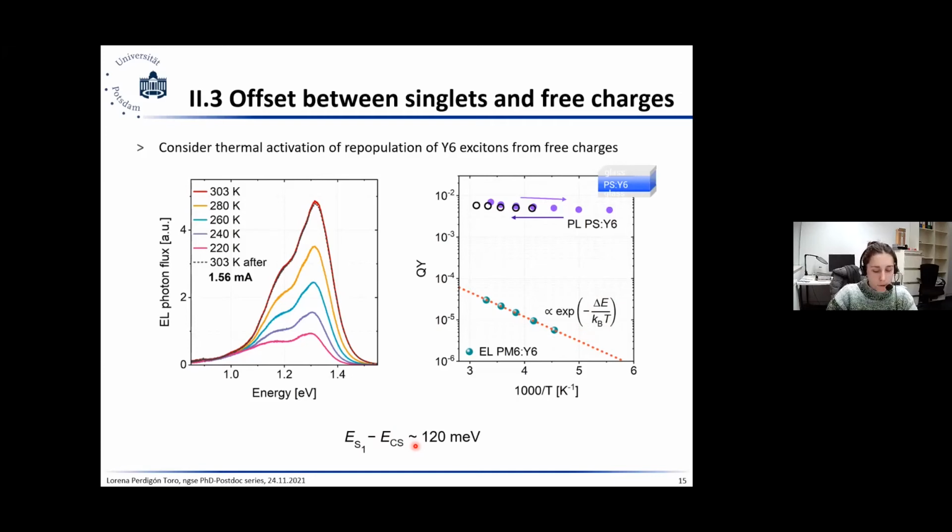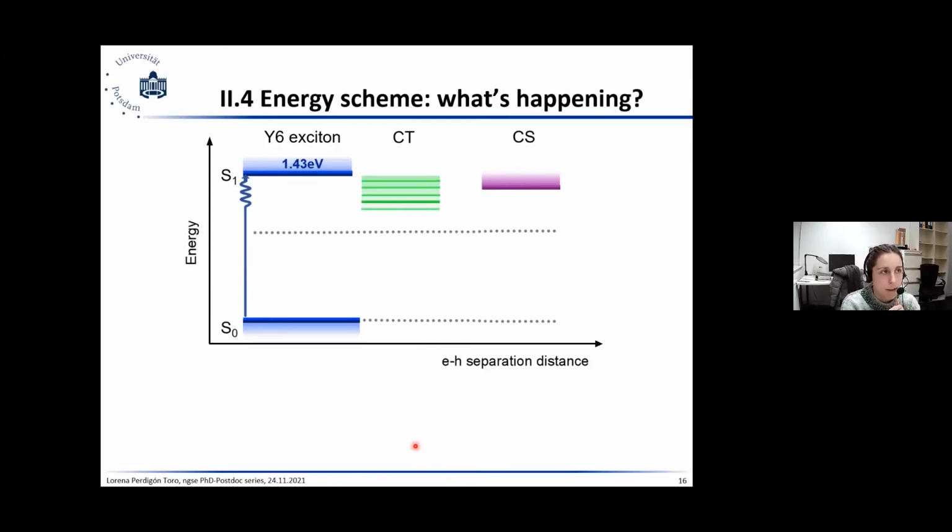All right, so from all the conclusions that we drew in this study, we wanted to summarize everything in an energy scheme, to tell people what we think is happening. We know that we have the Y6 exciton, we have the charge transfer state, which right now we don't know where it falls, it's still not discernible as I showed you, and we have our charge separated state. Since most of the PL and the absorption, so the EQE-PV that we saw, was Y6 excitons, we were able to calculate the chemical potential of singlet excitons in the blend in a full device.